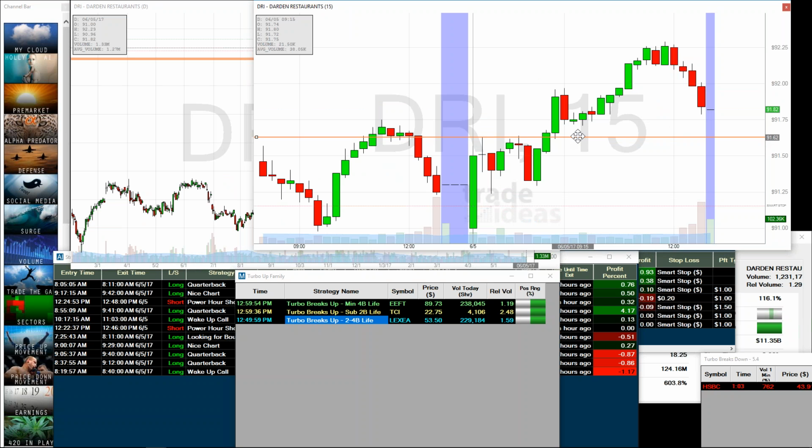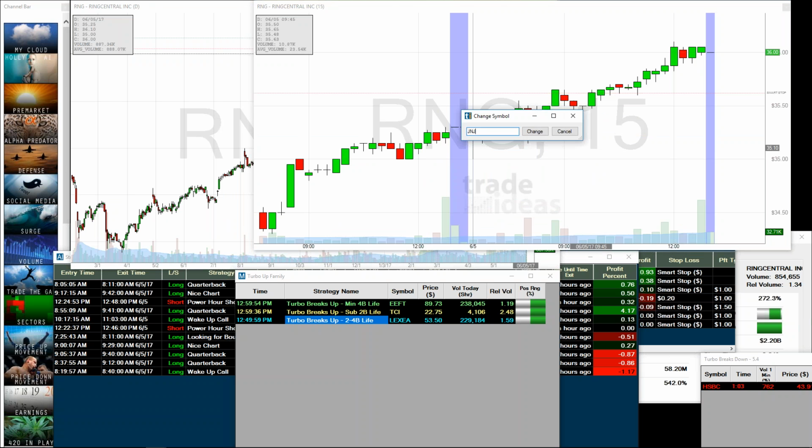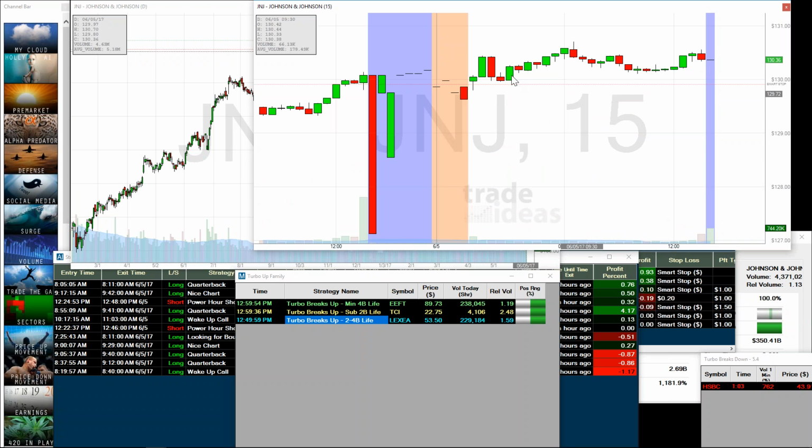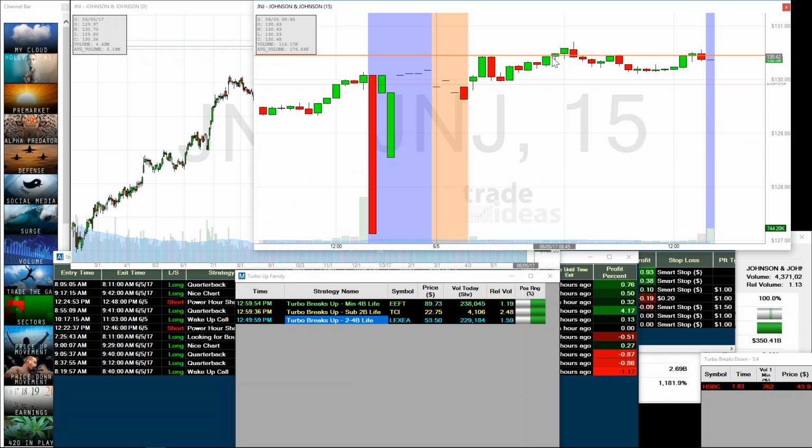Of course, next time I'll remember to switch layouts before I mark up my charts. But a lot of these folded back over during the day. So for example, that one kept going. Johnson & Johnson stuck out because this range break right here looked nice and clean today.